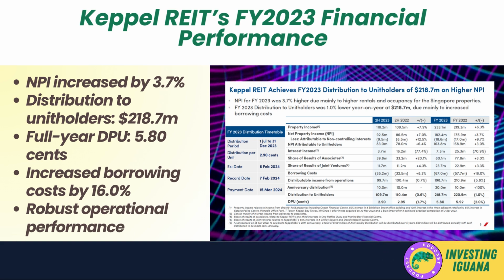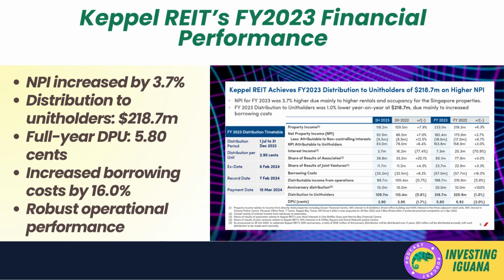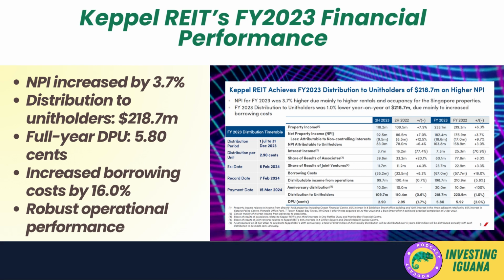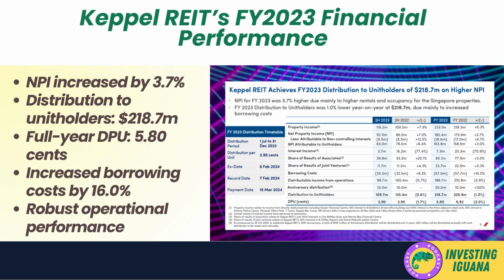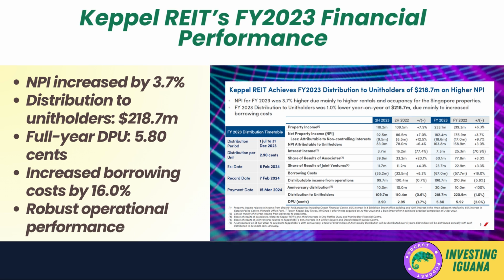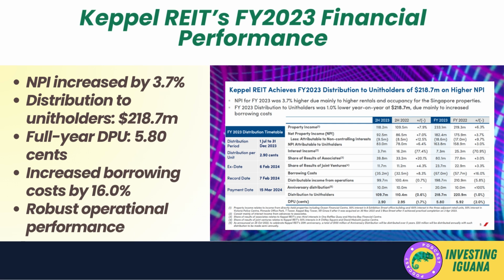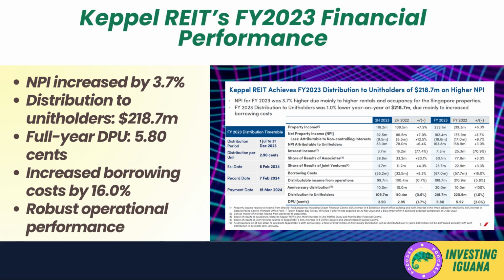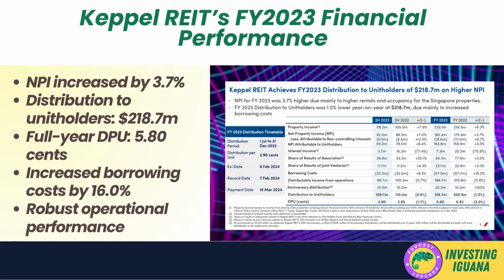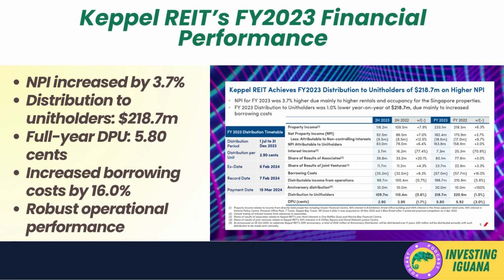The distribution per unit, DPU, for the second half of the year is reported at 2.90 cents, taking the full-year DPU to 5.80 cents, a slight decline from the previous year's 5.92 cents. This decline in DPU, despite the higher NPI, could be a point of concern for investors as it reflects the impact of higher finance costs on unitholder returns. Additionally, the increased share of results from associates and joint ventures may imply a strategic benefit from these partnerships, which have contributed positively to the bottom line.